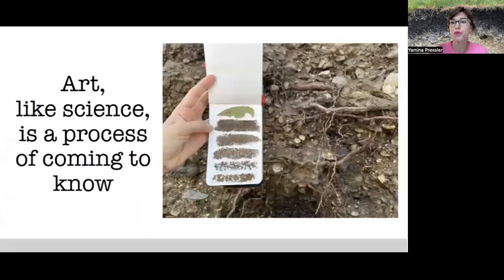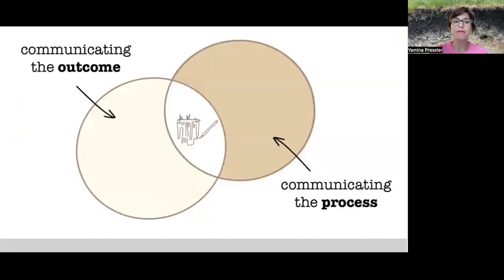And so what I've been trying to do in my artwork is bring in that curiosity and wonder. And what I have come to realize is that art, just like science, is a process of better coming to know the world around us. So artists and scientists both apply practices that help us better make meaning and sense of the world. And so what I have been doing in my artwork over the last couple of years is thinking about how I can communicate the ideas and curiosity about soils through both the outcome of the physical artwork that I make, but also by engaging people in the process of making that artwork.